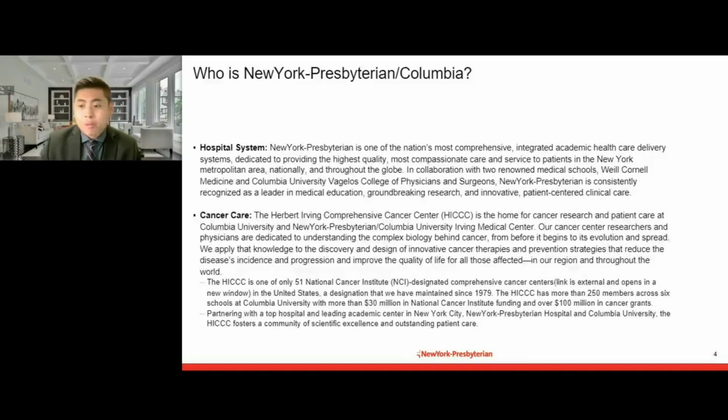So we have 3 infusion centers here. We have our largest one, which is our Adult Infusion Center, and then our Adult Research Infusion Center, and then our Therapeutic Infusion Center, with a total of 70 chairs, seeing about 150 to 170 patients on any given day. We are one of 51 NCI designated cancer centers in this country, and within New York-Presbyterian, we are the sole NCI designated cancer center.